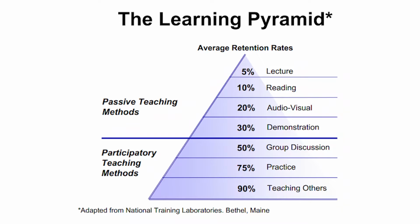So they need to do it. In order to learn a trade, we need to do it over and over again. Very important. Now they say that we memorize 10% of what we read. So reading is good, but we only get 10% out of it, typically, for some people. Now, we also learn by hearing, right? So 20% of what we hear, we remember.